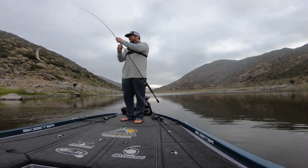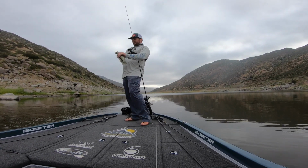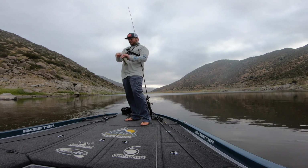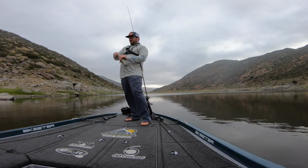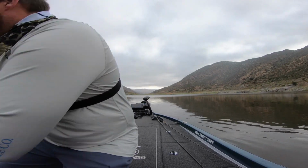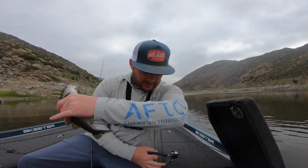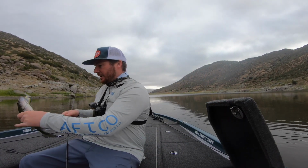Little guy on the square bill. Hooked them good. But that's not what we're looking for. We're looking for like the grandma of this guy.